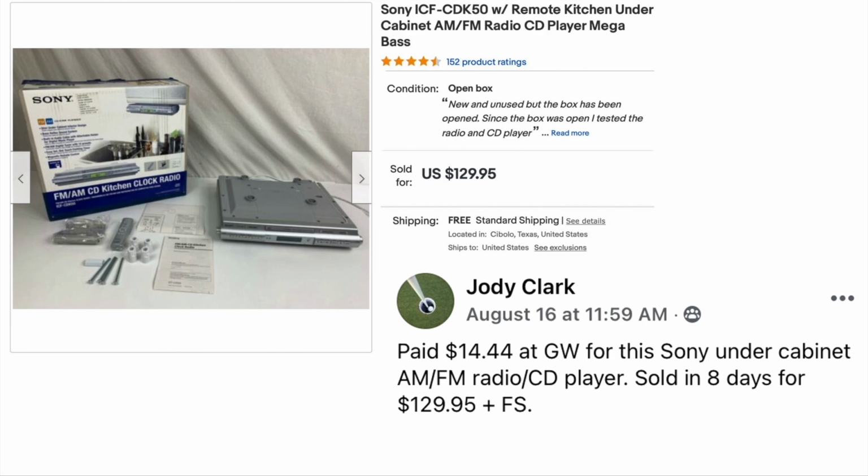Paid $14.44 at Goodwill for this Sony under-the-cabinet AM/FM radio and CD player. Sold in 8 days for $129.95. So some people still like the old-fashioned clock radio and CD player. Not everyone does everything on their phone.